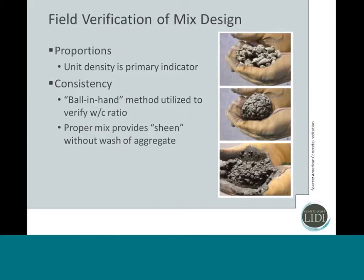In terms of your field verification, again, it's very different from traditional concrete. To check the proportions of your mix, you can use a standard unit density test, but the slump test doesn't apply. You have a near zero slump, so how do you check consistency? You use what's called the ball in hand method. This is where you physically take a handful of that pervious concrete, and you should see that it wants to clump together and form a ball. That means that you have a nice thick paste and good contact between your aggregates.